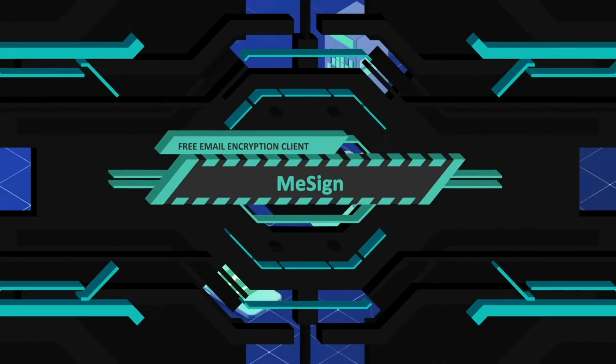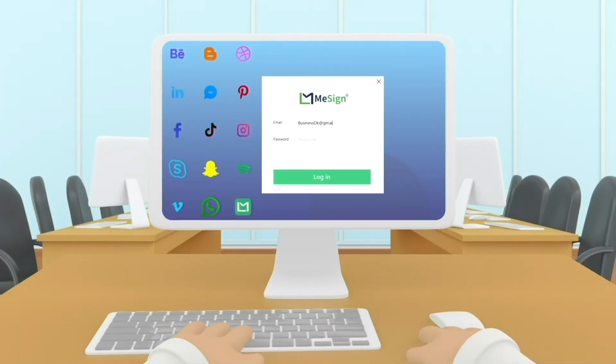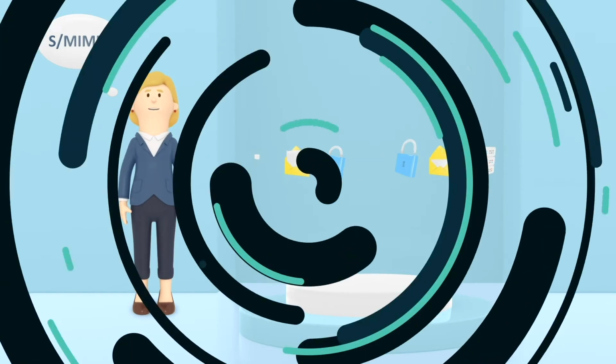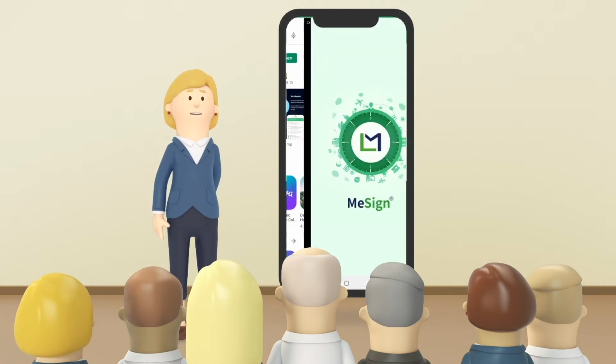the whole way. To make end-to-end encryption of emails easy and accessible for everyone, we have developed MeSign app, an encrypted email client based on MeSign encryption. Being the most secure encryption technology, MeSign is a complex technology and it is challenging for regular users to implement it manually. MeSign app provides a fully automated MeSign encryption for everyone.